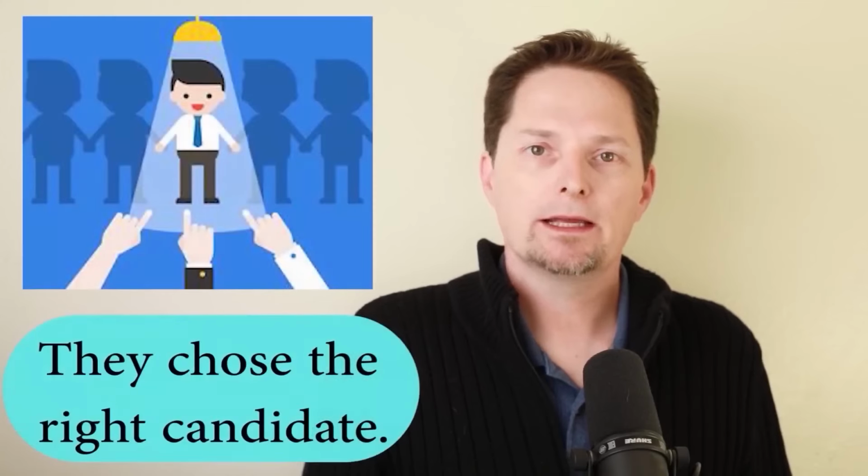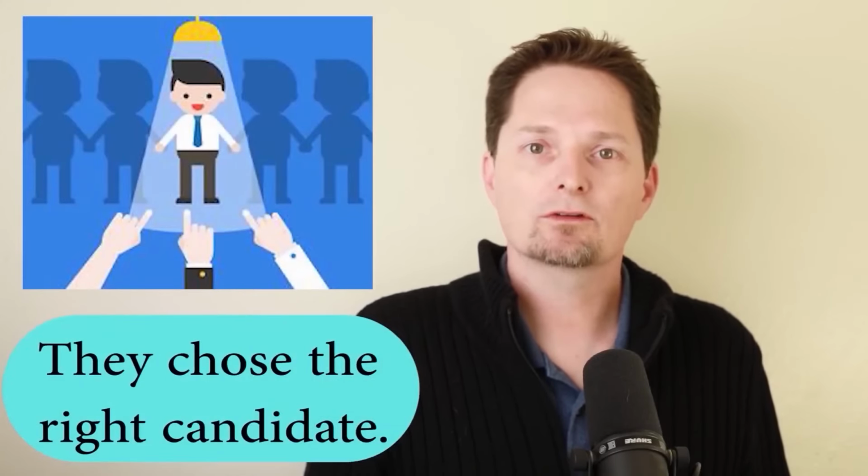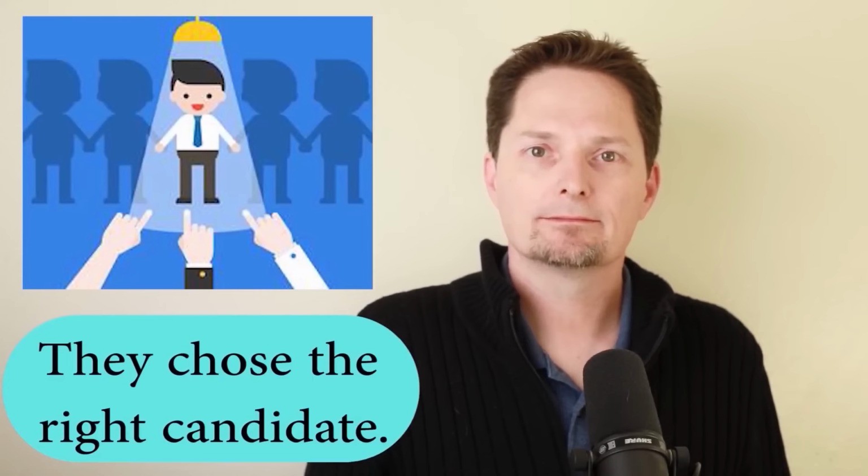Example, candidate. I've heard Americans say candidate with a long A, but it doesn't sound right and it doesn't follow the rule, so pronounce it candidate. It sounds better. Example, did they choose the right candidate? Yes, they chose the right candidate. Let's practice. Did they choose the right candidate? That's right. They chose the right candidate.